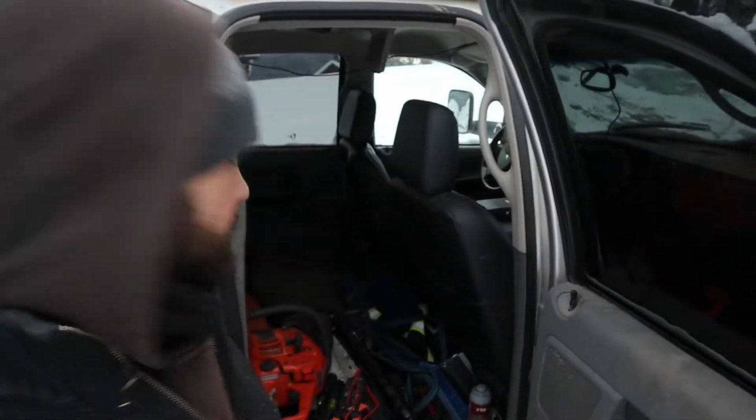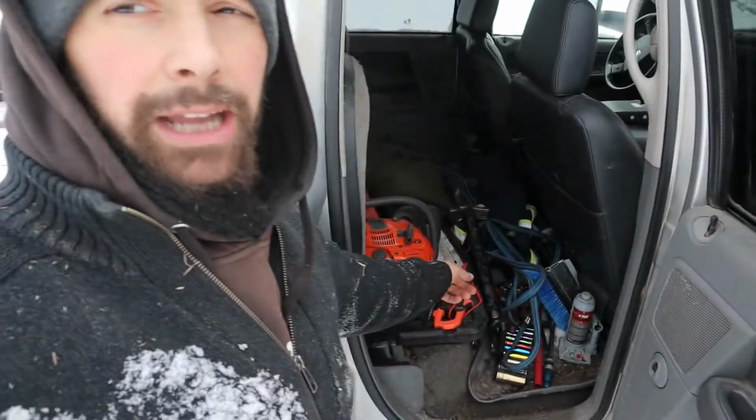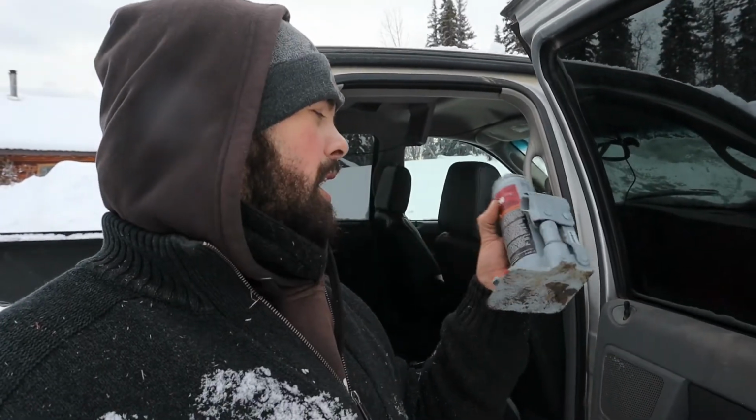Another thing I got here is a socket set. So you don't know what you're going to need to repair. A breakaway wrench as well, it's good here. Booster cables. I have a manual hand pump. A manual hand pump is nice because I've used the 12 volt DC pumps on vehicles before and they just take forever. So I've noticed that if you use a hand pump, you just get that much further. And if you're working in cold weather like this, you actually get a nice warm up and a good workout out of it.